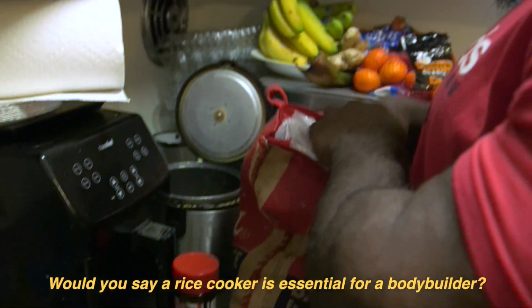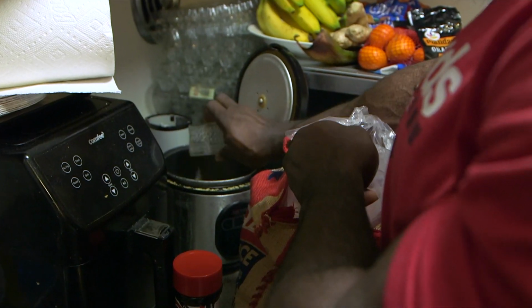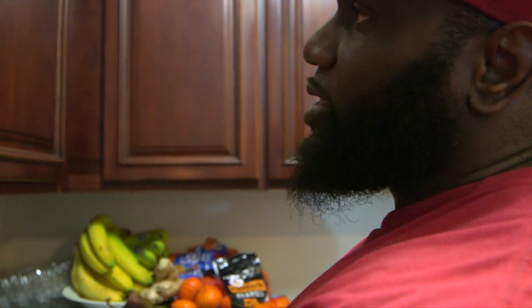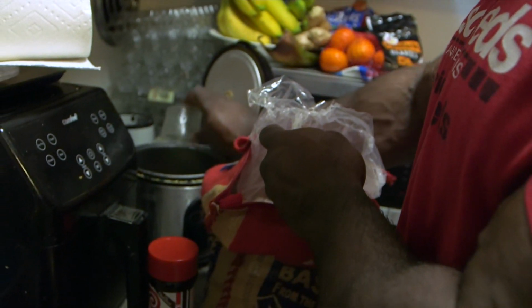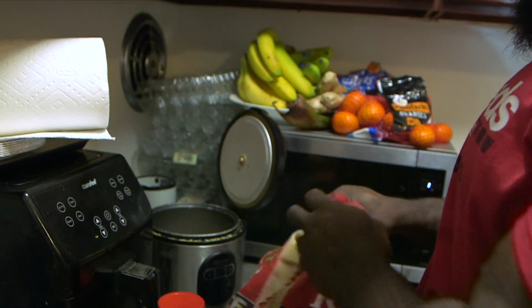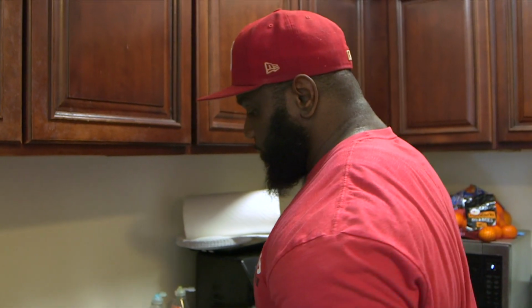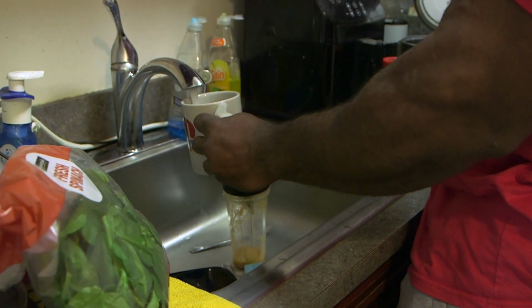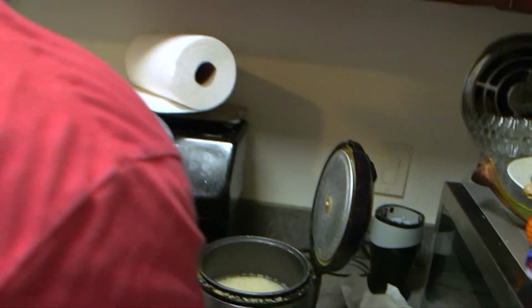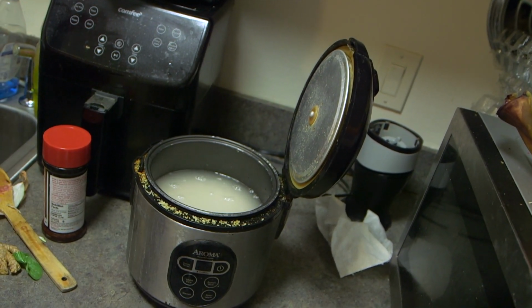Would you say a rice cooker is essential for a bodybuilder? Oh, definitely, a rice cooker is essential for a bodybuilder. One of the key ways to make rice without having it get too soggy is adding the right amount of water to it. You know, if you add too much water, then the rice will come out very soft. So what I do is I use a regular coffee cup, and instead of filling it to the top, I fill it right about halfway.